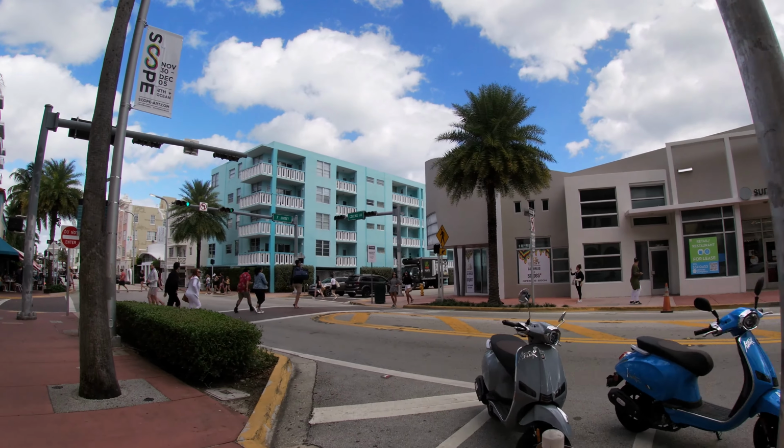One thing I want to point out, there are a lot of police in South Beach. We noticed a lot of police vehicles like this SUV. They don't lack for a police presence here, which is comforting, but we both kind of wonder why there's such a high presence here. I can only imagine.